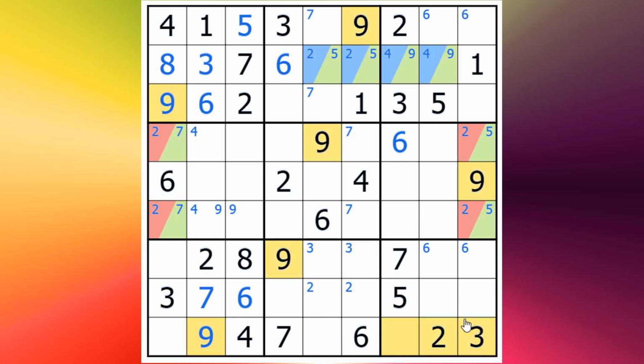Can't have a 9 across here. Can't have a 9 across there or down here. We get another unique 9 in here. Now that 9 means that this one here can't be the 9. So it'll have to be the 4 and that'll have to be the 9. So I'll put the 4 in there and the 9 in here and get rid of the colours.